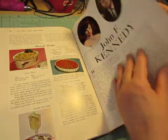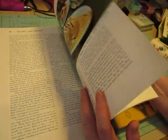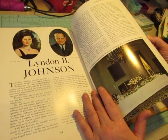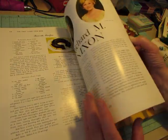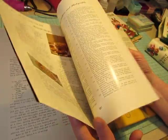There's Kennedy and the Johnsons and the Nixons. And that's it.